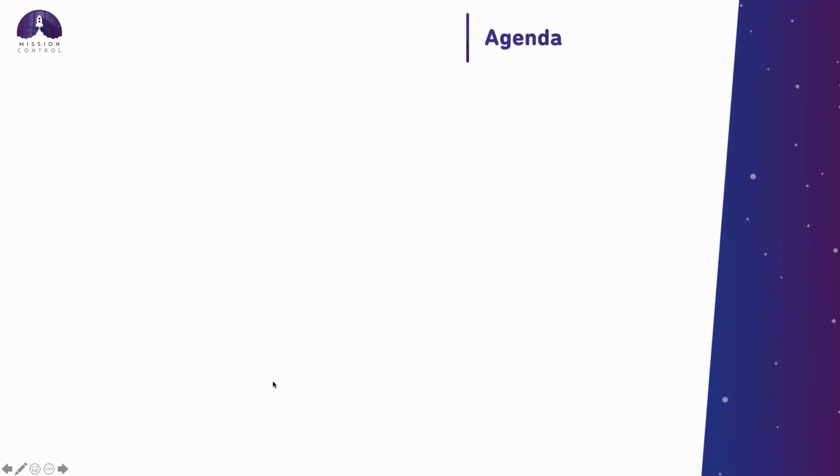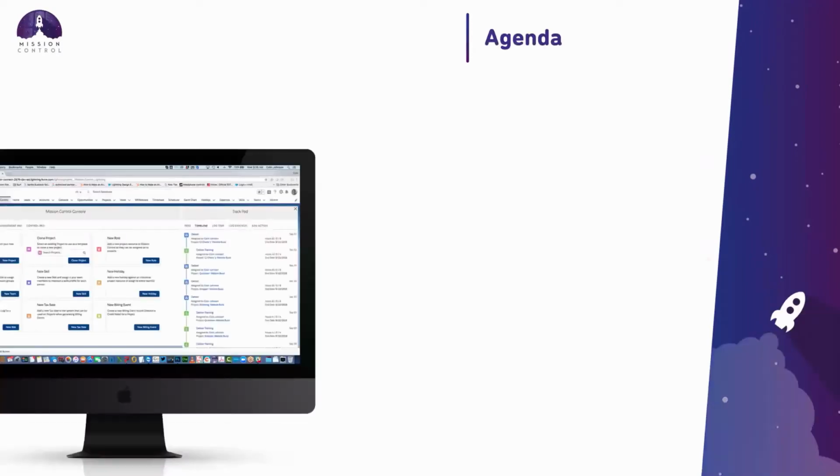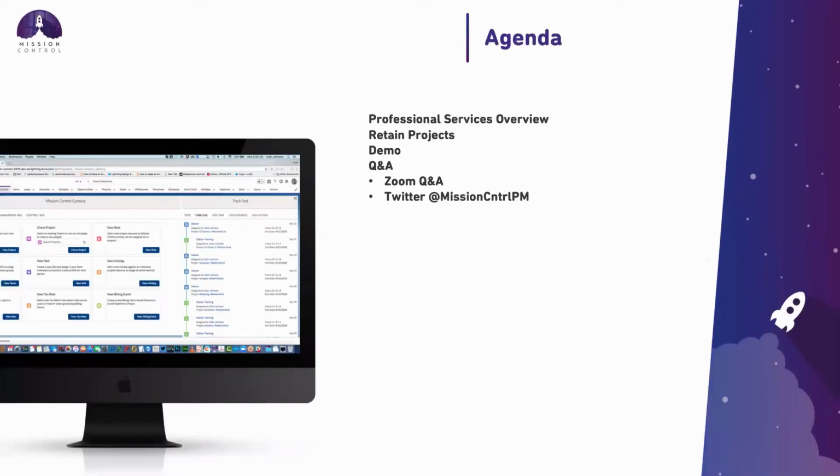Okay, so in terms of the agenda, we're going to be covering off just a quick overview of the professional services space. Then Becky's going to go into some of the key things that are important when you're considering retainer-based projects, and then we'll jump into a demo. Any questions, you can either use the Q&A in Zoom, or you can catch us on our Twitter handle there as well.